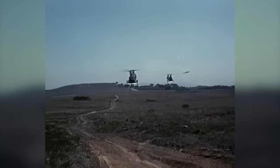The return flight always takes a different route. If the area below is hot, supporting fires may walk the flight back to friendly territory. Again, the Cobras shift deployment as needed to guard against the most likely threat. The escort mission usually ends at the beach.